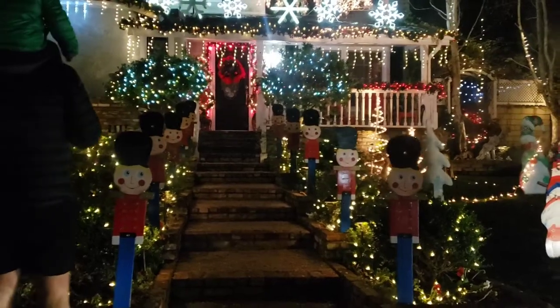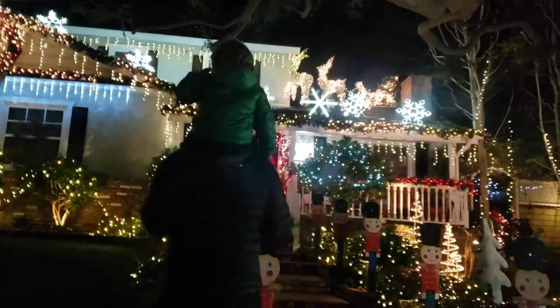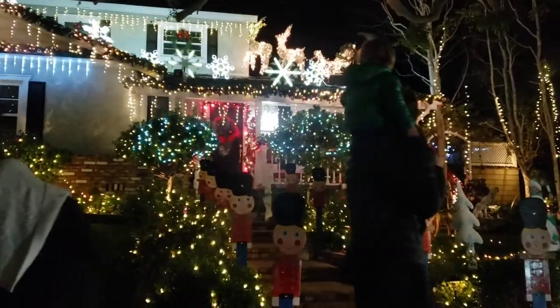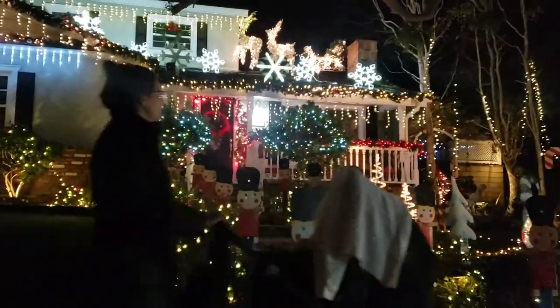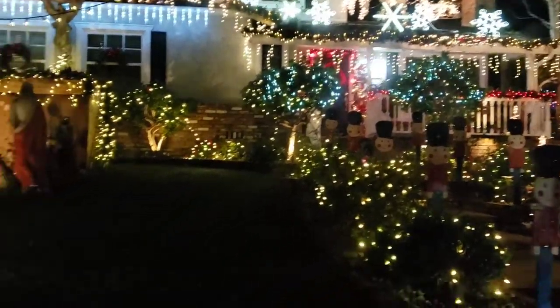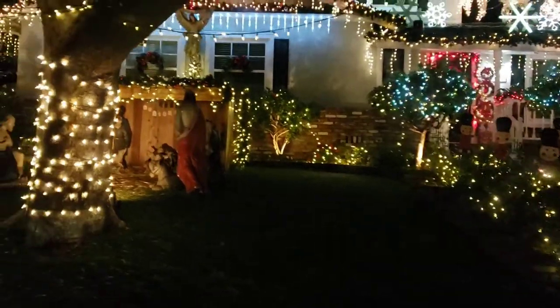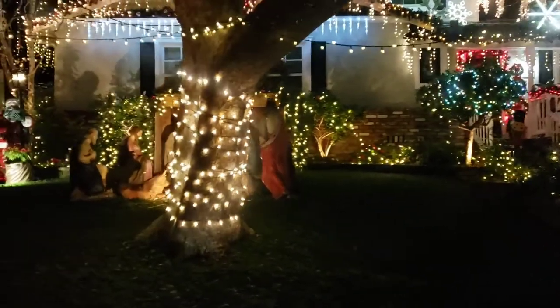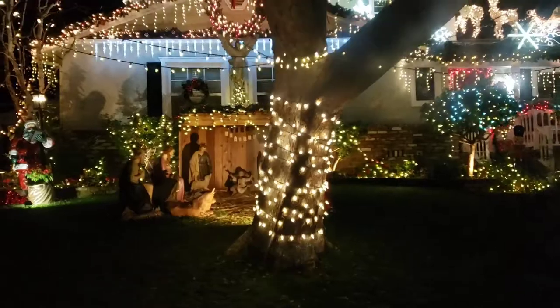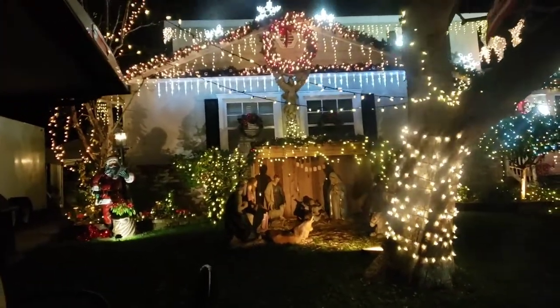This nutcracker is so good. And there's a Jesus tree. Even the first floor is decorated. So much effort, huh? They got this birth of Jesus. Yeah. Oh, and Santa. Birth of Jesus. Santa.